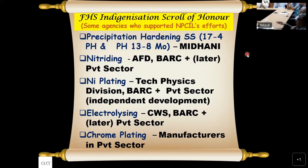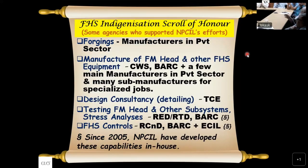Then chrome plating, everybody knows, any wear pair requires hot chrome plating. The chrome plating requirement for fuel handling is that usually when you go for chrome plating, you have a copper base, and on top of that, you put the chromium plating. This copper is not allowed here. So you have to put it on the virgin metal. So for this chromium plating, of course, there were other people capable of doing this.